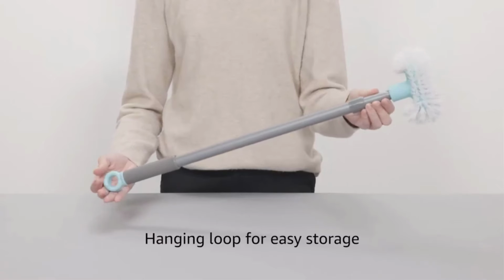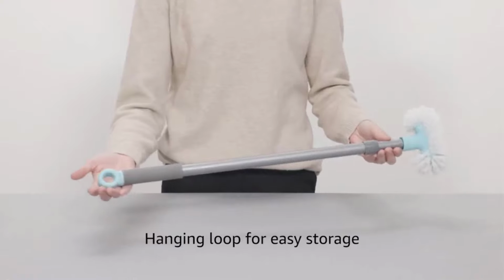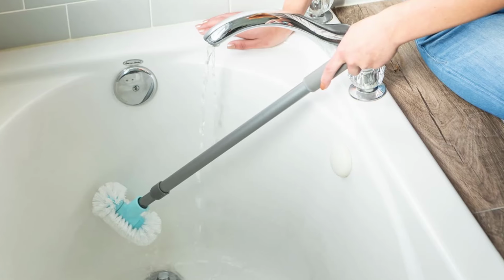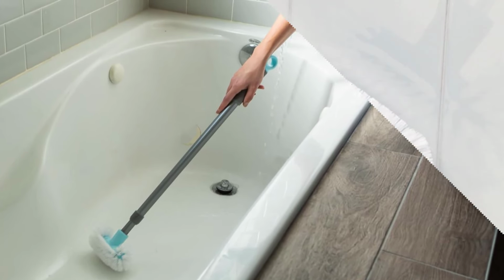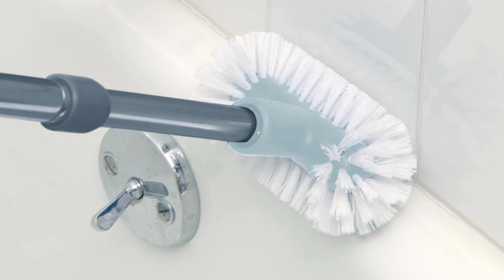The extendable pole can be adjusted up to 40.8 inches long, allowing you to easily reach into corners and tight spaces. Not only can this brush be used in the bathroom, but it is also suitable for use in the kitchen, laundry room, entryway, or any room that requires a thorough cleaning. When not in use, the brush can be conveniently stored using the hanging loop on the end of the handle.